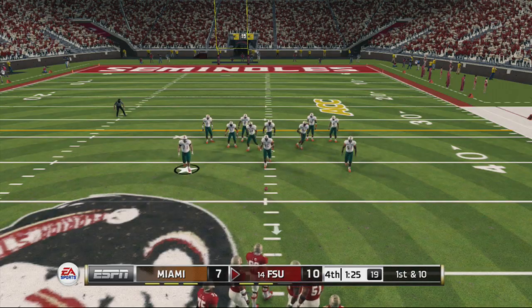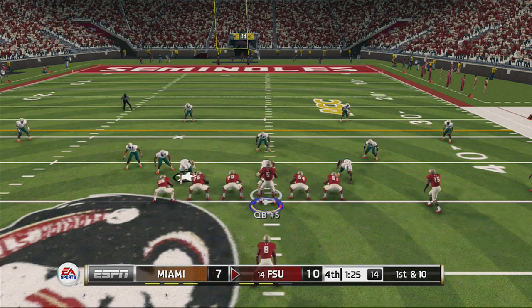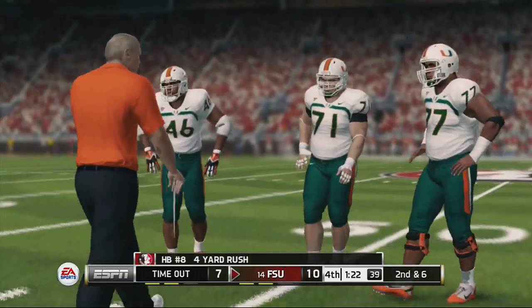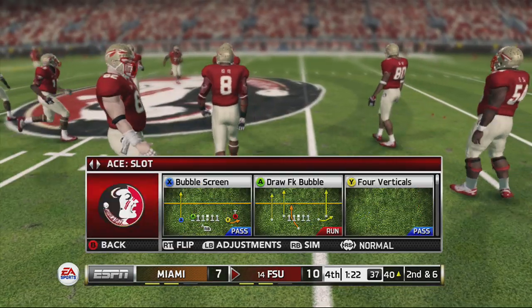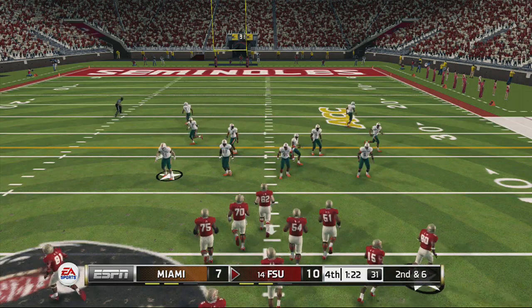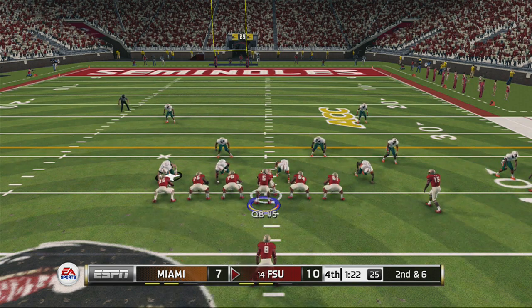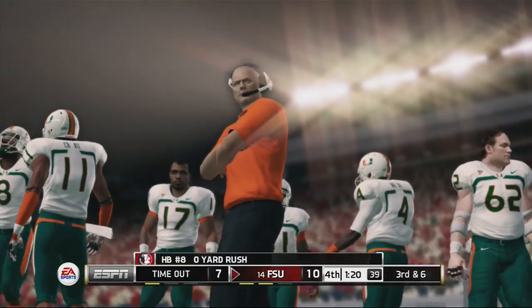This is where the offense has to come to the forefront. They work all week for situations like this. They've got the lead. They've got a chance to add to it, and that would mean a victory. Easy. And they get nice yardage on that run. The Hurricanes taking their first time out of the half. Second and six. Ball on the 40-yard line. Just over a minute left. Runs it and tackled in the backfield. Miami will take their second time out of the half.